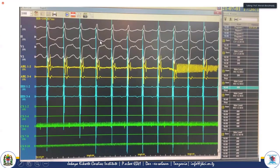And this relationship is fixed every time. So we are saying this patient has got an accessory pathway. That's why I find this fixed relationship. Because we localized the accessory pathway in the posteroseptal region, we went with the ablation catheter there.